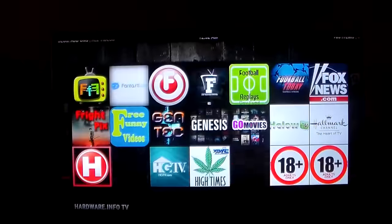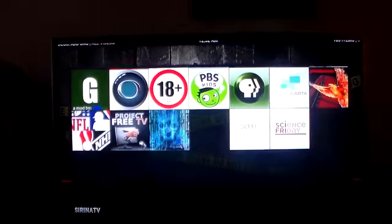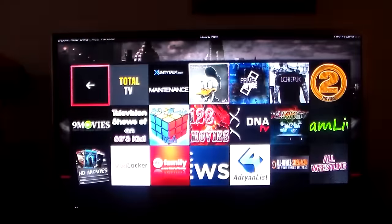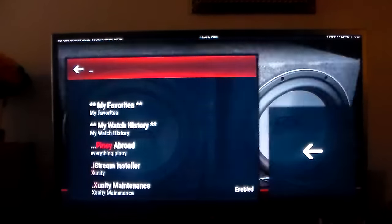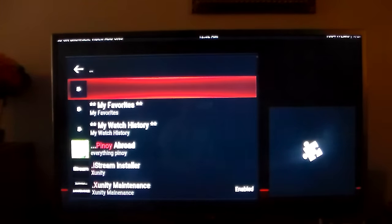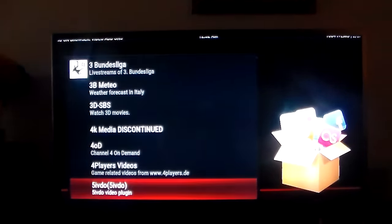Now, I wanna show you, when you go to install another add-on, I'm going to show you how many add-ons that I have on this build. You're going to go here to this puzzle piece. It says get more. Once it opens up, you're going to have over 1,600 and something add-ons. The ones that say enable are enabled.